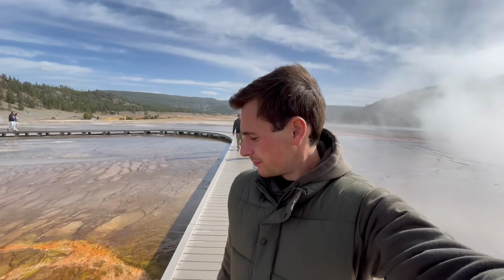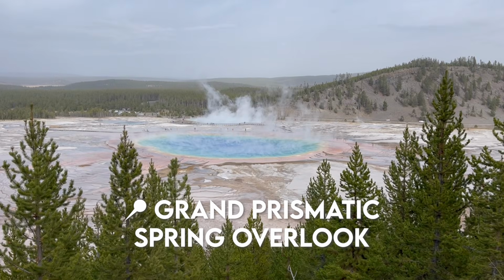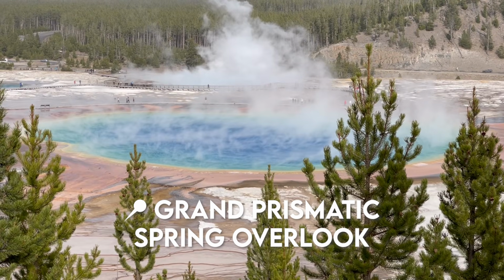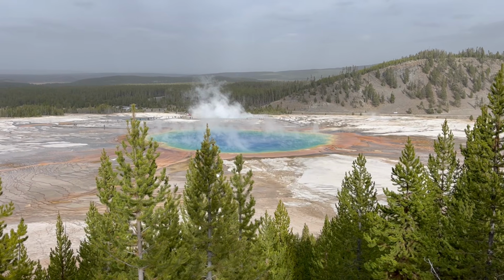The loop only takes about 15 to 20 minutes to walk, and if you want to get a higher vantage, there's an overlook that you can hike to. This walkway is only about 1.6 miles up. This is where you can really see the full scale and all the colors of this feature.